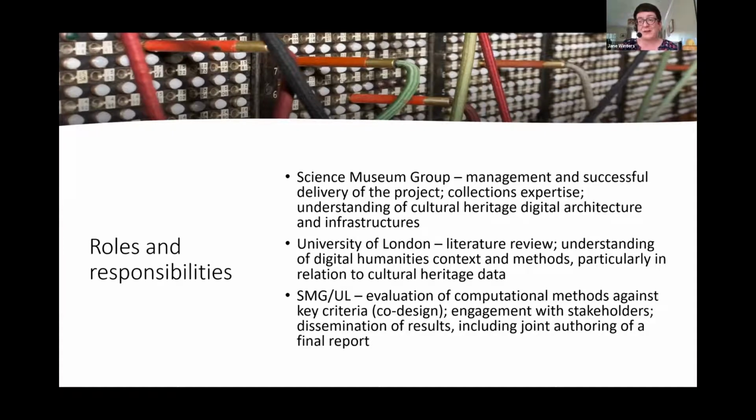And we're not just working in silos or in parallel, we do also work together on the project, which is very important. So the joint activities are the evaluation of computational methods against key criteria, effectively co-design of the heritage connector, engagement with stakeholders, making sure that we reach the widest number of interested people possible, and the dissemination of results, including joint authoring of a final report, which all of the projects will be doing.